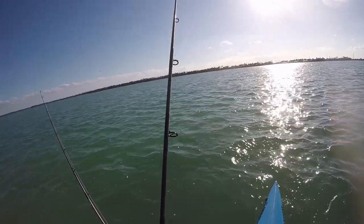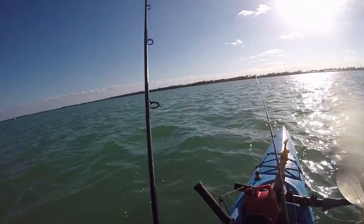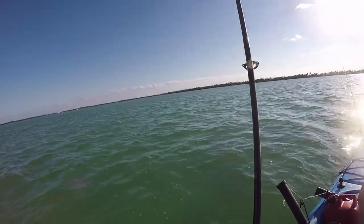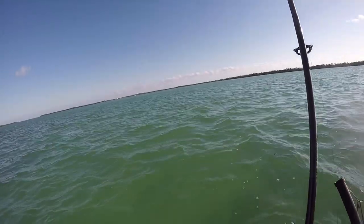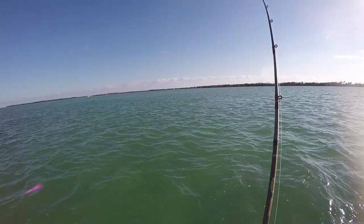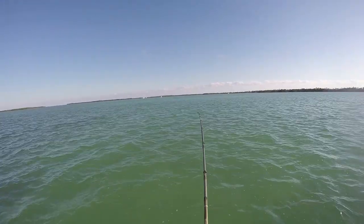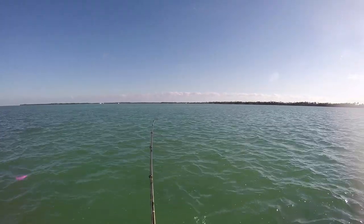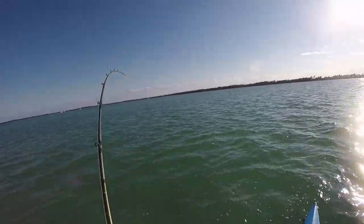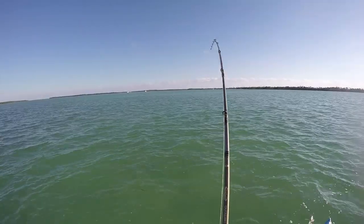Sharks are gonna be everywhere. Something's running with this one. Doesn't know it's hooked yet. And cut me off. Just like that. I think all I'm going to be doing is just burning through my hooks. Stupid sharks. At least he's a jumper. Little jumper. These guys are just ravaging my baits. These aren't the ones killing my tarpon, so I don't really care about these guys.